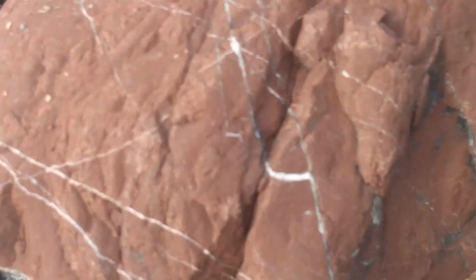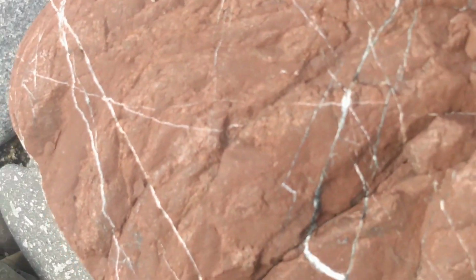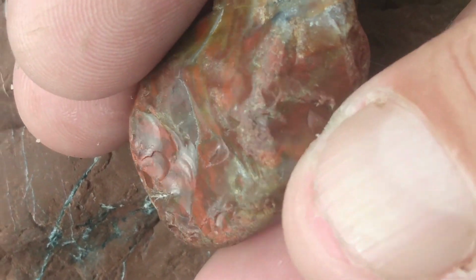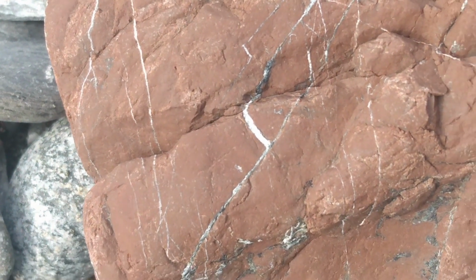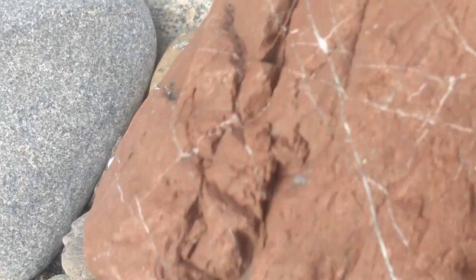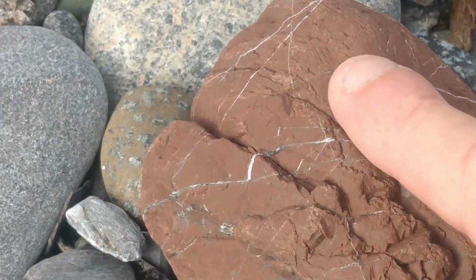Now let's look at this one. It's really dull, right? Even when we turn it, it doesn't really have that shine, okay? It doesn't have the shine that this guy has. Nowhere near it. It looks like brick. It's got a general dull appearance to it. Turning it doesn't really bring out any of that shine. We even got some sun coming out on this. There's no shine to it, right? There's no real conchoidal fracturing.